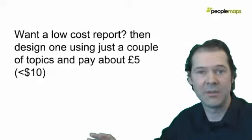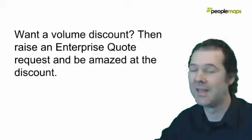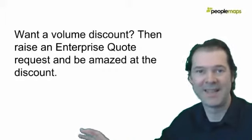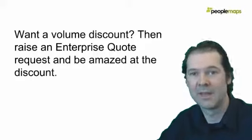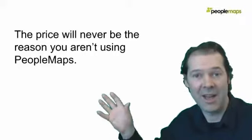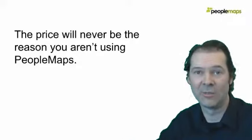And if you wanted a volume discount, let's say you've got a really big project and you need lots and lots of reports, then when you go into your control room, raise an enterprise quote request and you'll be absolutely astounded at the discount that you can enjoy using PeopleMaps. So the price will never be the issue that you aren't using PeopleMaps. Let me go and address the other points that we are often asked and you're probably sitting wondering with this now.